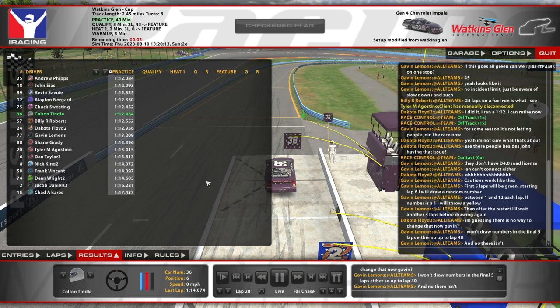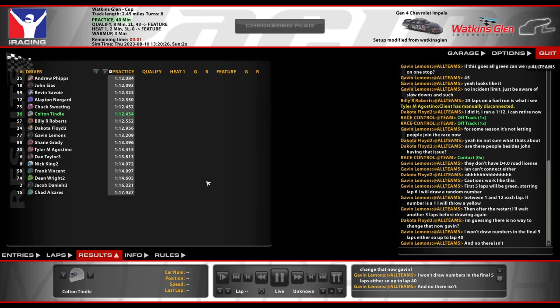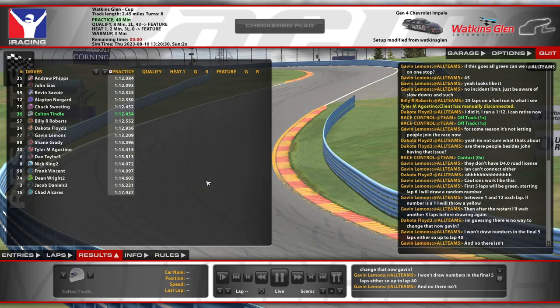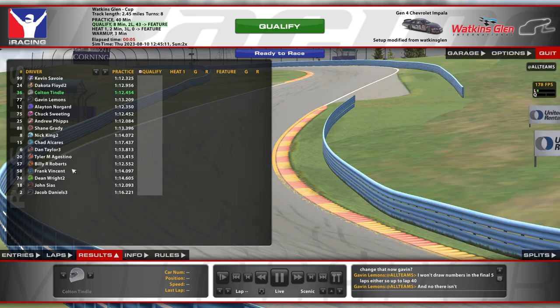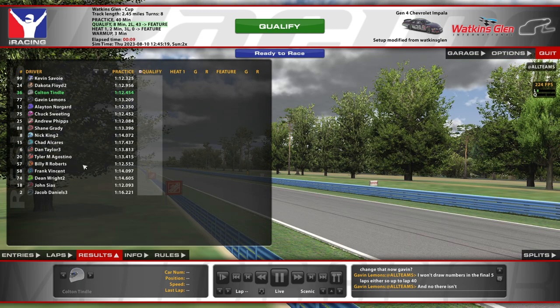We are here in the Diet Dr Pepper series in our Gen 4 cars and about to do some road racing. It is the one road race of the season here tonight, and we're ready to get started. Pretty excited. I've never driven the Gen 4 on a road course other than the practice leading up to this. So, ought to be interesting.